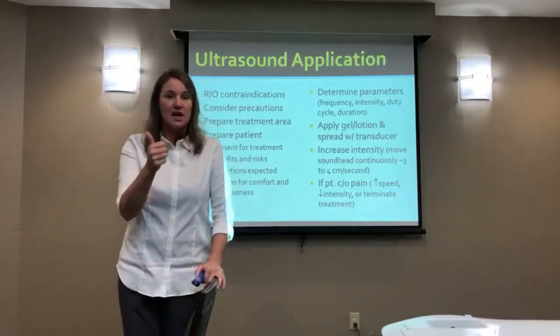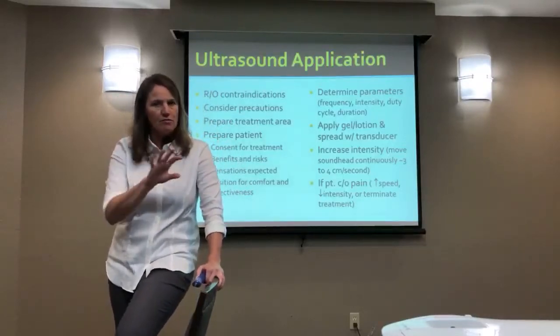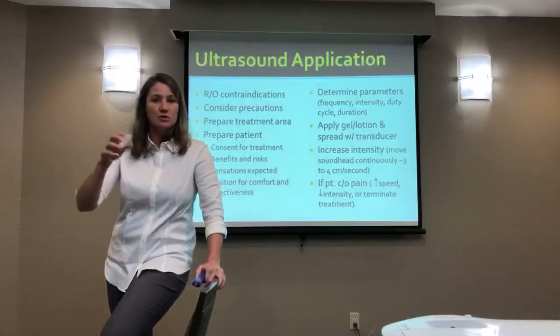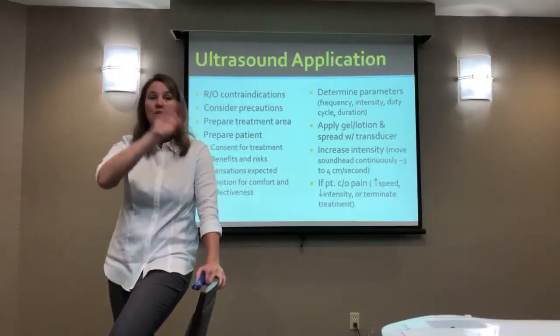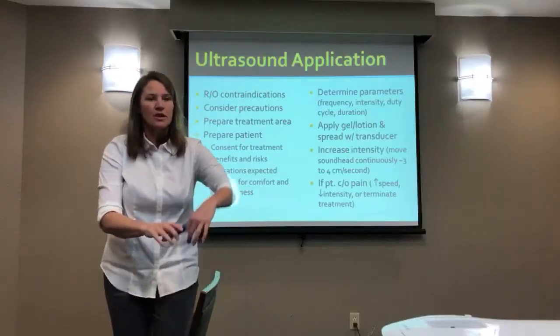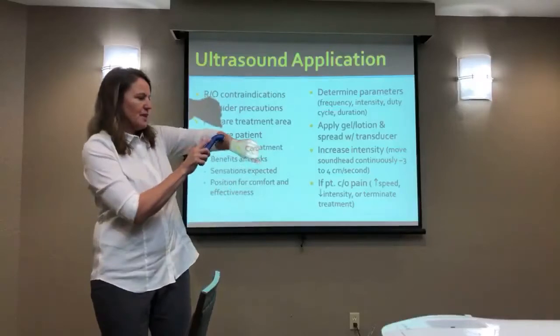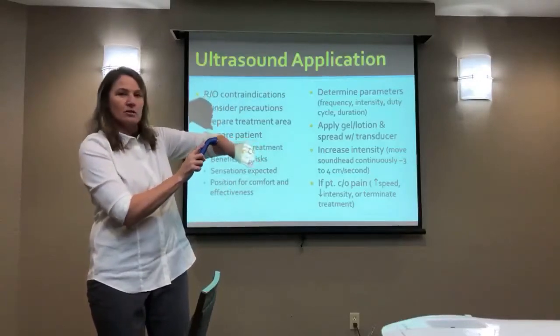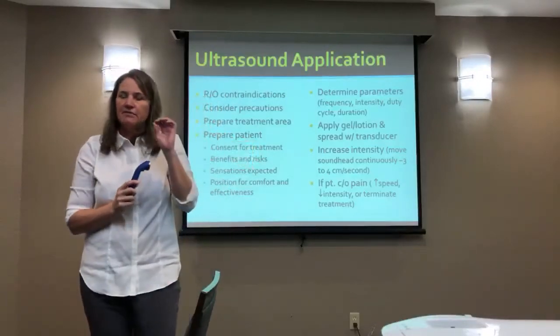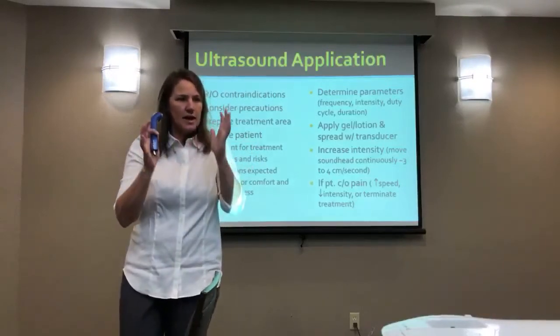You can either stop the treatment, or if you want to keep the treatment going and you don't feel like it's time to stop, you decrease the intensity, but immediately move off the area because it's too hot. Cool it off. So if you're doing a small treatment area, immediately go bigger. And if they have vascular tissue, it doesn't take long for it to cool off. So allow it to cool down.